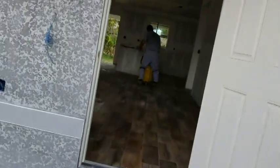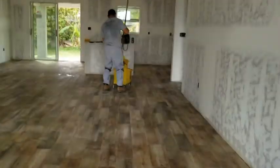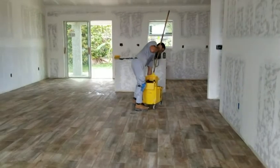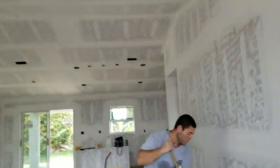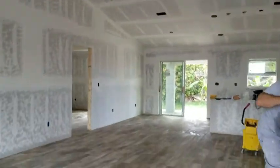Okay, I will not walk in. Thank you. Take a look. You can see the tile's in. Beautiful floors. Very nice. Everything here is all finished, ready for paint.